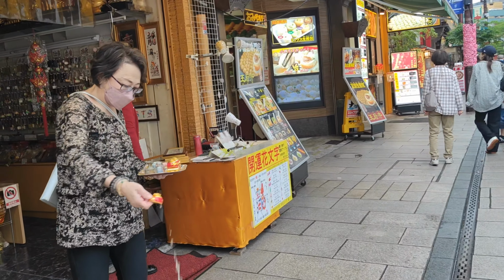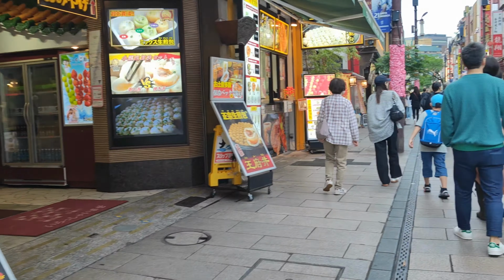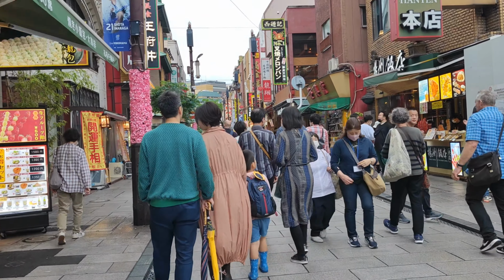One other thing in Yokohama, I never saw drug users for the whole day, and I did not see any homeless person.